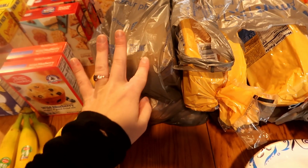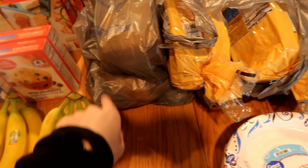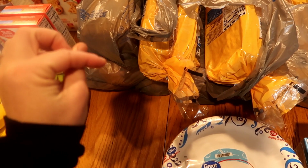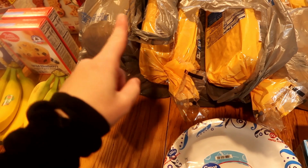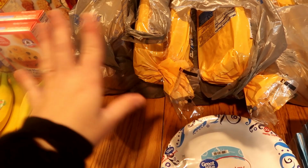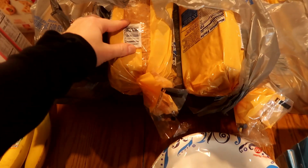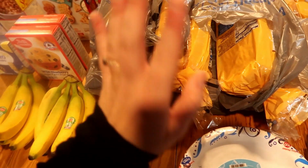Of course, all of the bread. There are 9 loaves here. This is pretty much what we go through in a month. It's a little bit extra just because the kids are going to be home for break, and I know we're going to do extra sandwiches and toast and all those things. So I just got a couple extra. Same thing. You can put these in your freezer, pull them out as you need, and they're good to go.